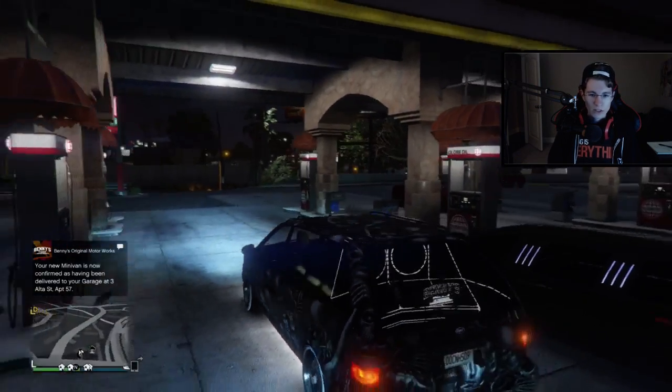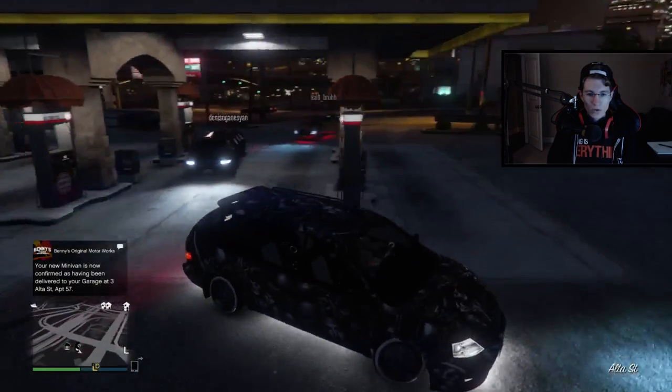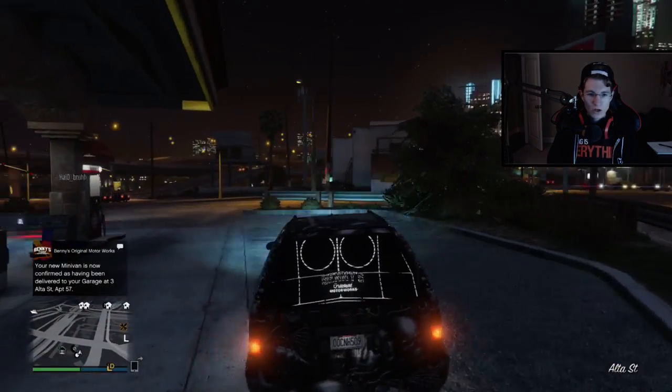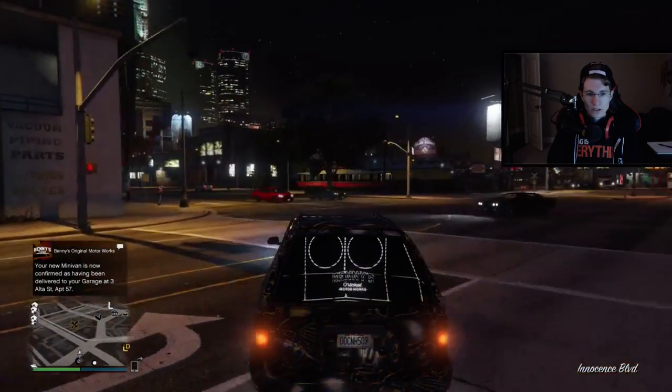Oh, my other minivan was delivered. But other than that, it's pretty cool. I like the wheels. I like the design. The skulls are pretty cool. Let's go ahead and take this back inside and see what else we can find.